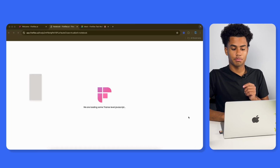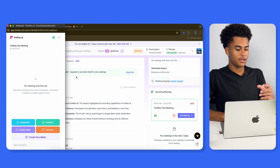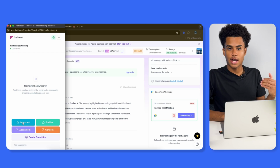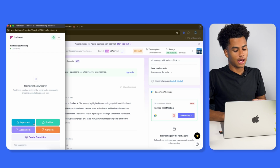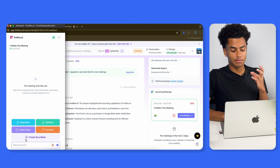Now, going back to the Fireflies homepage right over here, you can see that I have that ongoing meeting. I could click the purple live meeting button and this pop-up will show up. You can see that here I could mark out some meeting activities. I could mark it as an important item has just been said. I could say, hey, there was a positive feedback or a concern within my meeting. I could add an action item. I could add some comments.